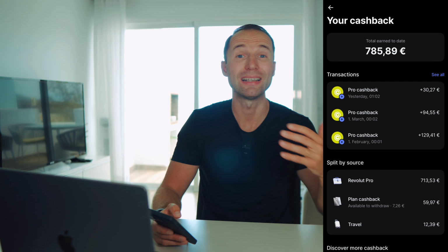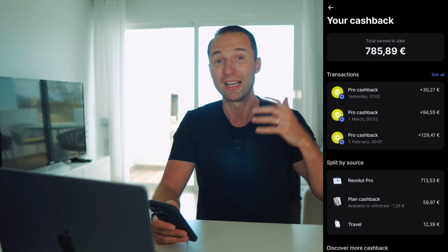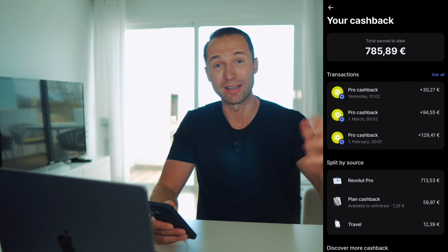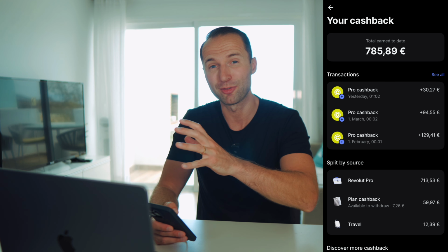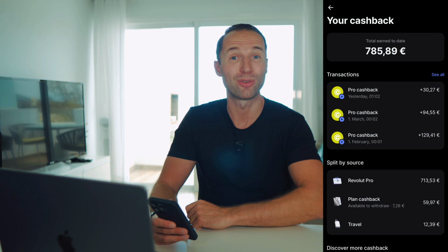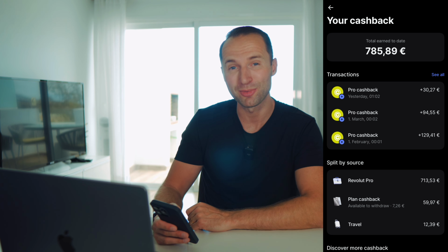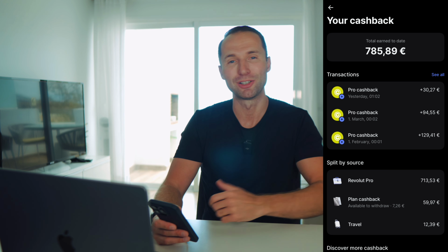Still 30 euros. Didn't exactly cover my Revolut Ultra plan, but at the same time, I benefited from having things like insurance, using the airport lounge when I traveled, having access to Financial Times, NordVPN for free. So a lot of benefits. Now they added a Revolut eSIM. So I have globally 3 GB available every single month. So a lot of benefits. So if I add it on top of the 30 euros, that actually well pays for my monthly plan.